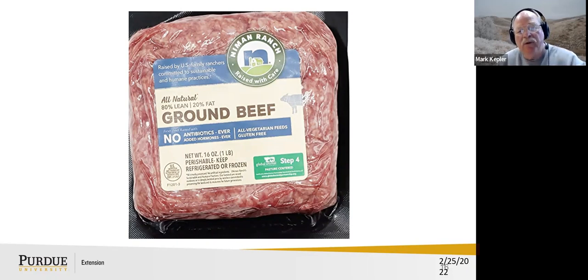Now, the only exception on this whole label, I'd say, is non-USDA, but on the left-hand lower side down there, that is the USDA stamp that was harvested in a USDA approved facility as far as health standards go, but that has really nothing to do with the humane labeling part of it.